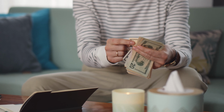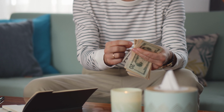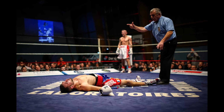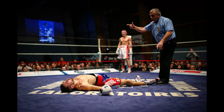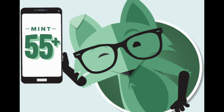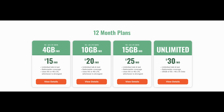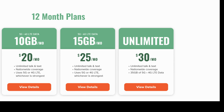Now let's start with price. For many people, this will be by far the most important category, and on the surface, it's one of the most one-sided battles in this fight. AT&T focus on a 12-month unlimited plan and giving people extra value in the extras. Mint Mobile, they overwhelm with choice and competitive pricing, providing a 3-month, 6-month and even a 12-month plan. In fact, their most expensive 12-month unlimited data plan is $30 a month.